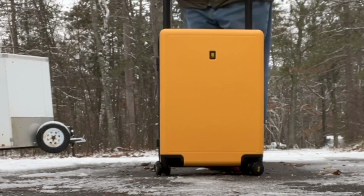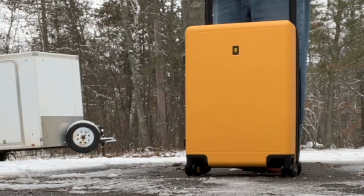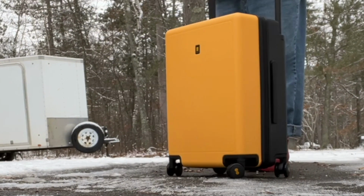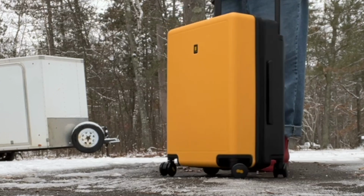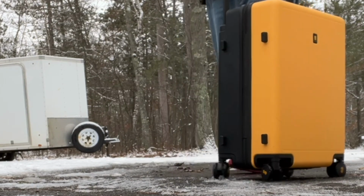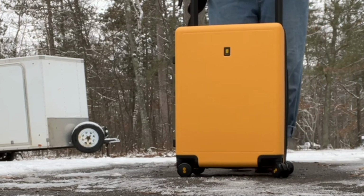Okay, this is the carry-on, and as you can see, it's rolling really smoothly on pavement with snow and ice. The wheels just kind of glide along. They don't make a ton of noise, and everything just moved so smoothly. I was really impressed by this.